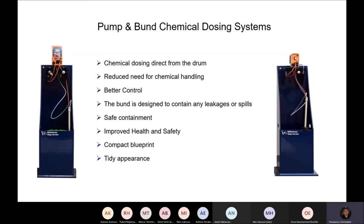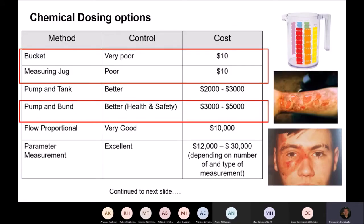That's a fairly low cost system with better chemistries for your systems, and safer for you. So if you go on vessels where they're dosing with the bucket and the measuring jug, I would ask questions: is this safe enough? Am I complying with the health and safety regulations? Because you'll find out you're not on board the vessel. Changing a system like this could actually help the insurance of the vessel.